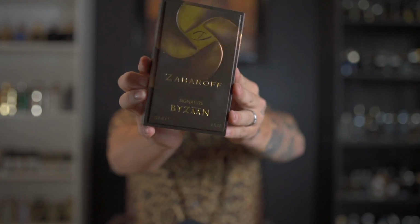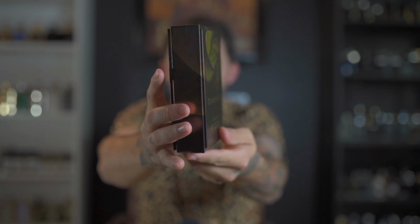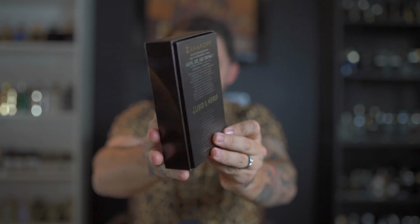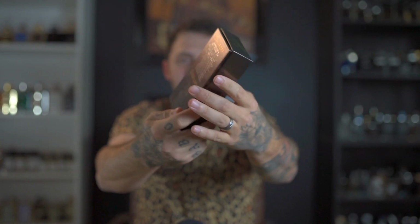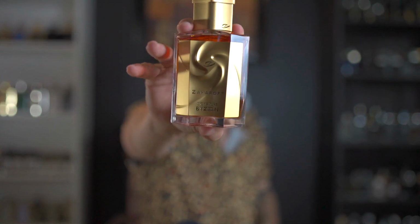Alright guys, so just like always, we'll start with the box and bottle presentation. So here is the box that you get with Byzāān, an absolutely gorgeous box. Like I said, no attention to detail was spared. Beautiful presentation, Zaharoff logo on the top here, information about the fragrance and house on the back, and then right here we have the bottle.